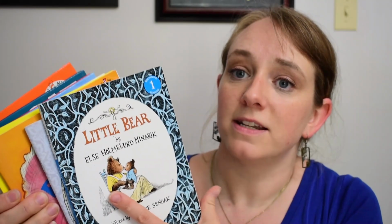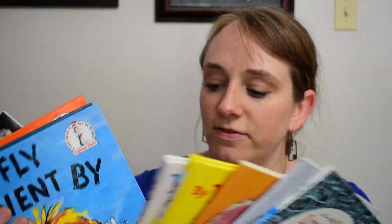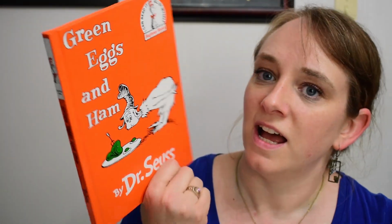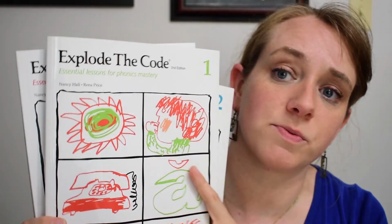And then once they get through, there's 3 of these I Can Read books. And then moving on to some other things, we've got Little Bear, I've got lots of Dr. Seuss, and Cat in the Hat. Lots of fun things. So it's fun at this level. It's really fun when they can read some of their very favorites. Green Eggs and Ham.